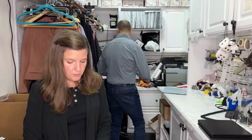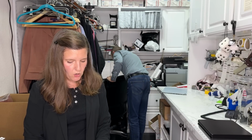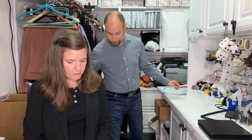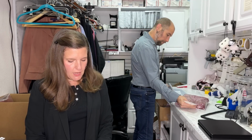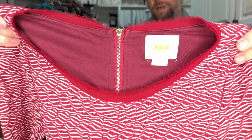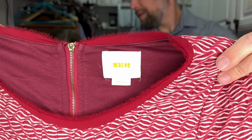Okay, next is Anthropologie Maeve women's size small Dora dress, red print, fit and flare. We have had this a very long time, I believe. We gave it to April and she took pictures, so it finally got listed. And it is another stretchy crinkle situation. The Maeve tag is one of the lower of the Anthropologie brands as far as resale goes. But you can find it everywhere, right?